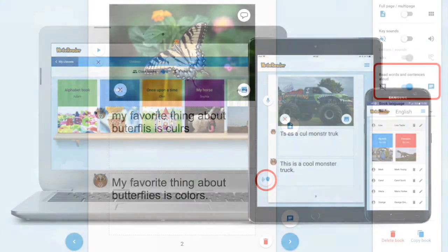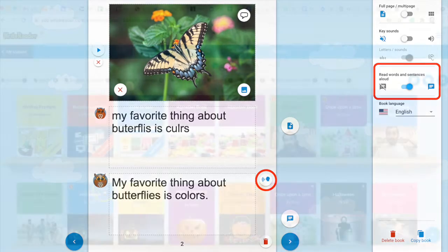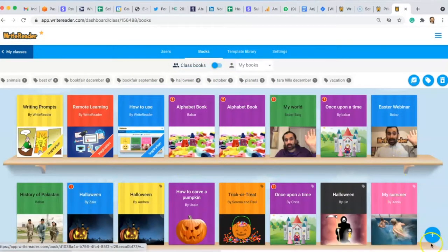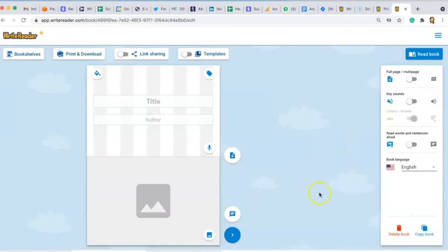support and feedback. The first premium feature I would really like to point out would be speech synthesis and the read aloud feature. These tools make WriteReader the clear choice for beginning readers and writers and any other students who need additional support. The way it works is that when you and your students start to create a new book, you will see the read aloud and sentence right here in your right hand corner.